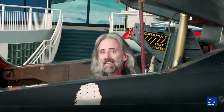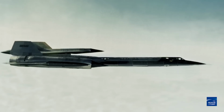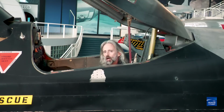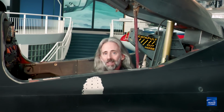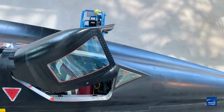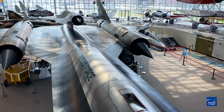After Francis Gary Powers was shot down over Russia in 1960, the United States began looking for a way to end manned flights over the country. Kelly Johnson came up with the idea of using an unmanned drone that would be launched from the back of a modified A-12 and use the same engine technology. Under the codename Tagboard, 2 A-12s, 60-6940 and 60-6941, were modified with a second cockpit for the launch control officer, which is where I am right now. And a large pylon on the aircraft's back that supported the D-21 supersonic drone is right back there.